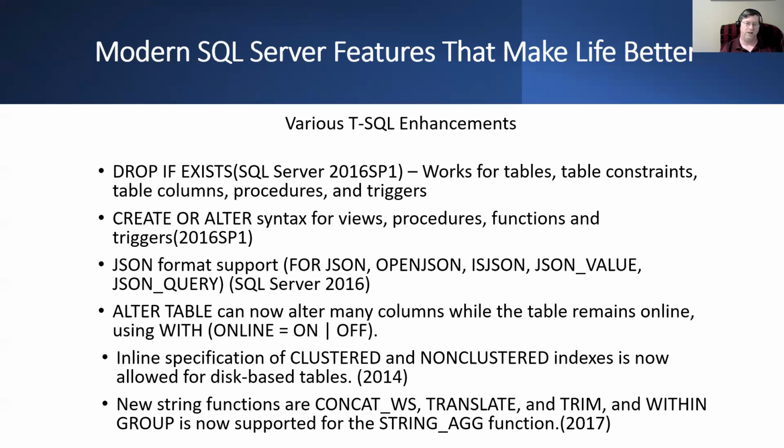Also, index creation can now be done inline when you're actually creating the table, rather than just creating an index after making the table. I think this just makes the SQL syntax shorter and easier than creating an index after the table creation using alter table, or create index on so-and-so with these columns. So for columns where you're going to need to index from the very beginning of the table creation, I think this is a faster, simpler way to get those indexes in place.